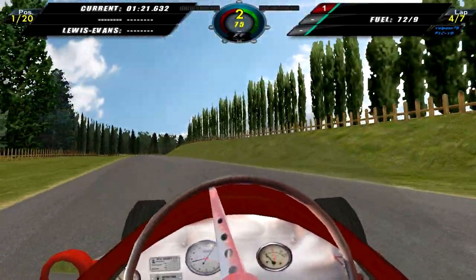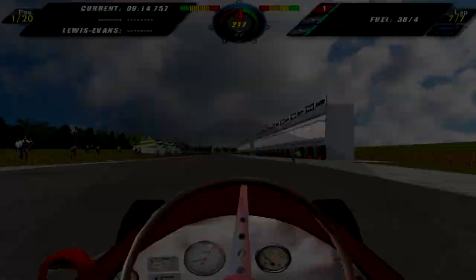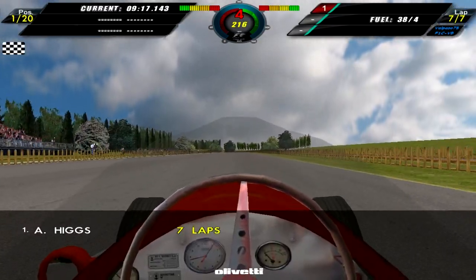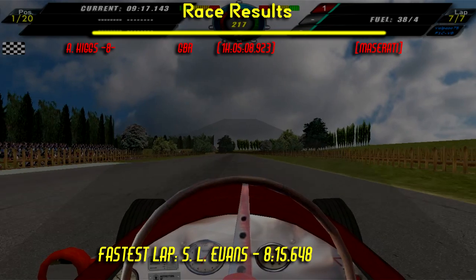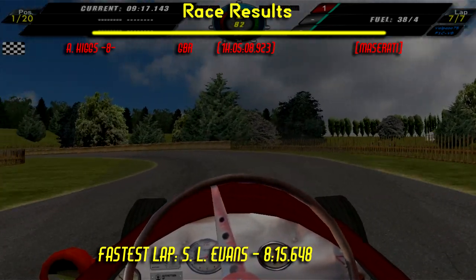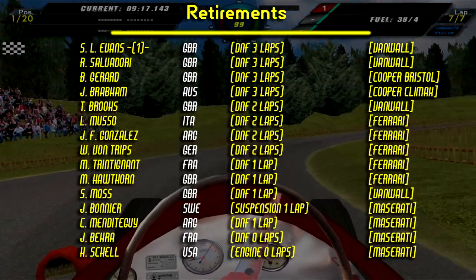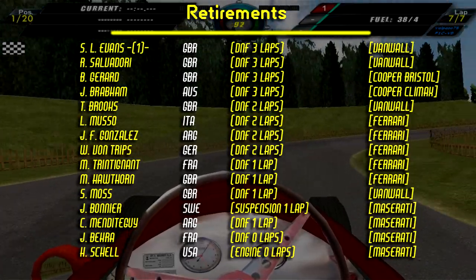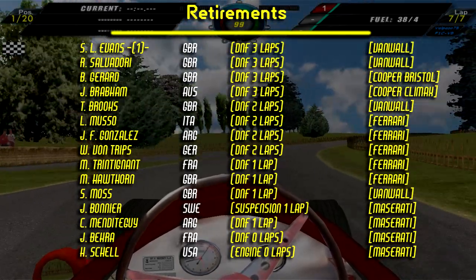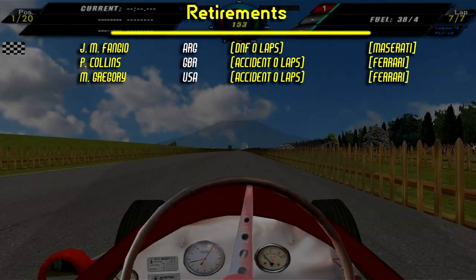Anyway, we can move to the end of this race because, well, there is nothing left for us to do because we are the only ones left in the race, and here we are coming around to take the win of the German Grand Prix. The worst race on the Nordschleife ever. And that is a sentence I never thought I would have to say. I never thought I would have to use worst and Nordschleife in the same sentence.